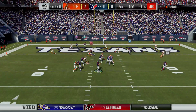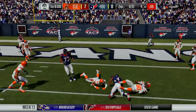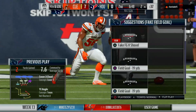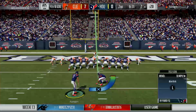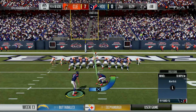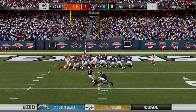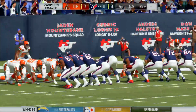Now Watson on 3rd and goal. Flushed out right. He may try and run for this. He opted to go with a scramble, gets 2 yards, and now it's 4th. Well, partner, nothing comes open here, so he decides to escape out of there, and he doesn't pick up a 1st down, but he does gain additional yardage to set up a possible field goal attempt if they decide to go that route. Fairbairn able to put this one through.